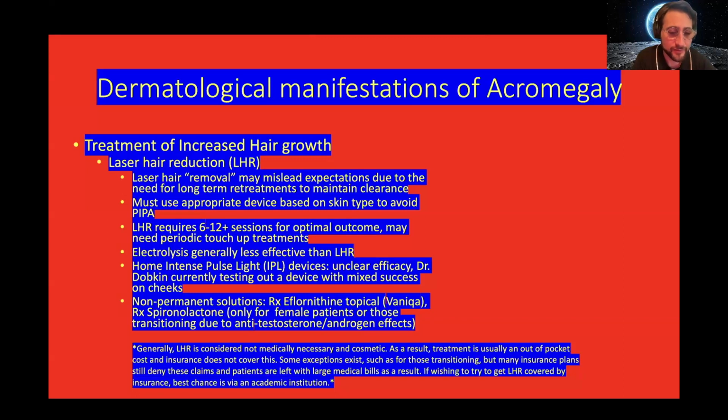And there's non-permanent solutions. There's one prescription FDA approved called Vaniqa. It just inhibits an enzyme in hair growth that kind of smooths things out, but it's pretty pricey. I'm not a big fan.